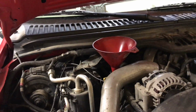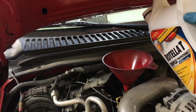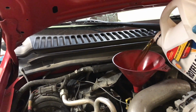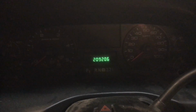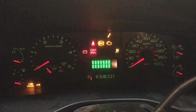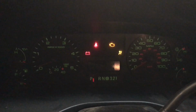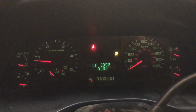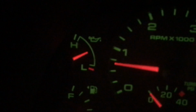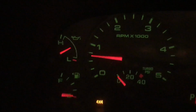Here's one of my favorite oils to use, Shell Rotella T 15W40 for diesels. And now that we've added 15 quarts of oil to this thirsty beast, let's fire it up and check for leaks. I'm a poet and didn't know it. Watch that oil pressure. There it goes. Let's check for leaks.